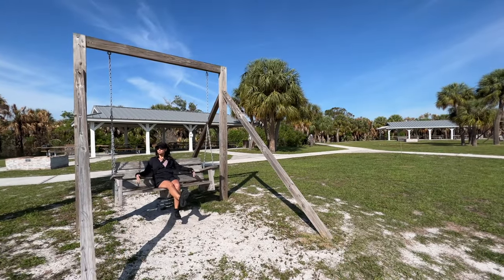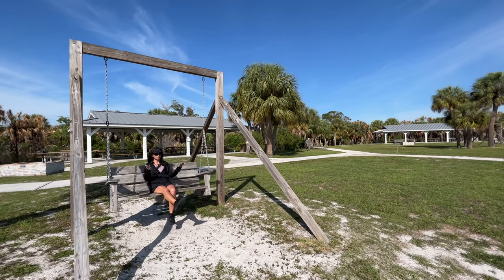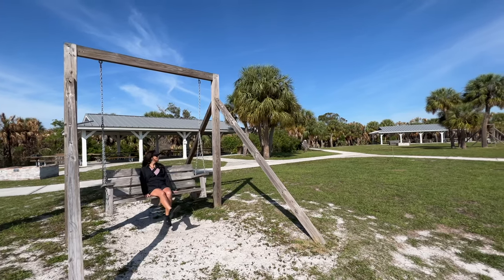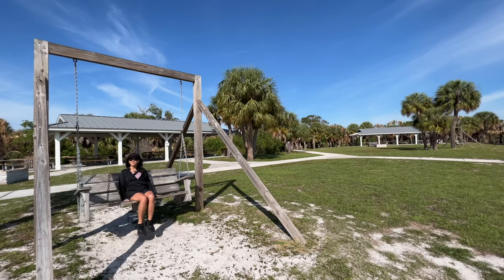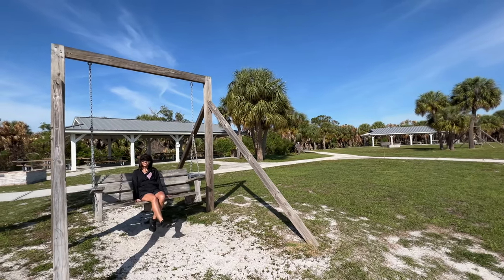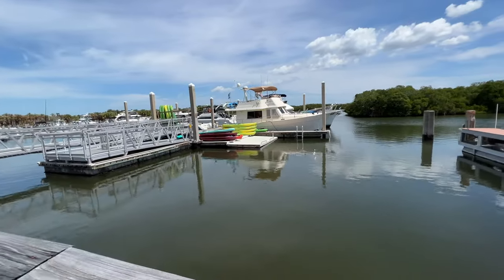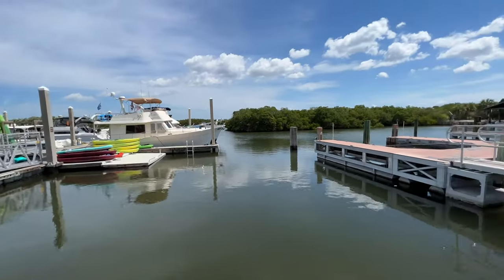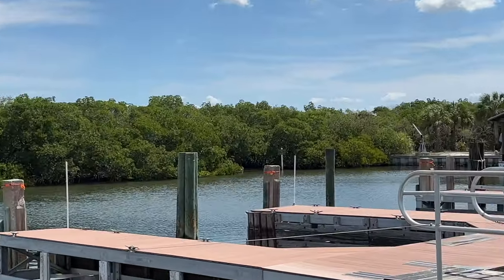You can just sit back and sit on some of the swings they have here facing the water, enjoy the water views, or you can picnic at one of the many picnic pavilions, lots of picnic tables, a couple of grills. So you can even do some kayaking, paddling here, and you can rent some kayaks here. Looks like the trail starts over there.